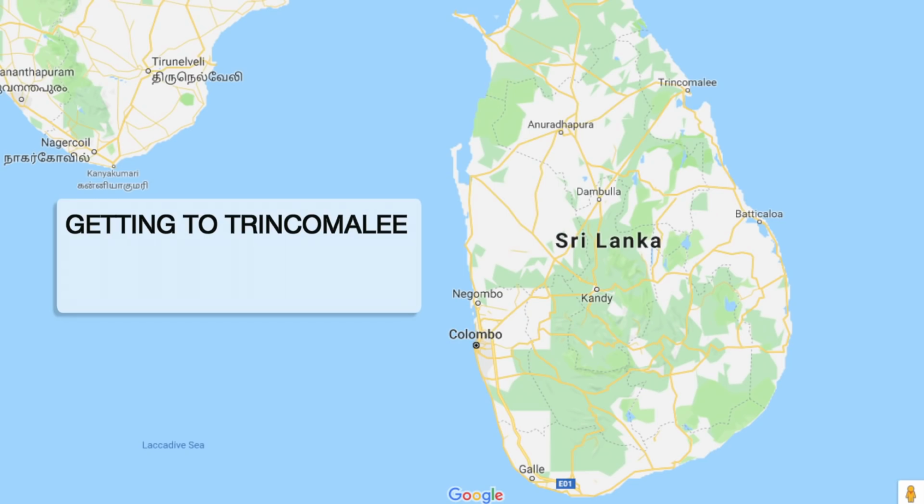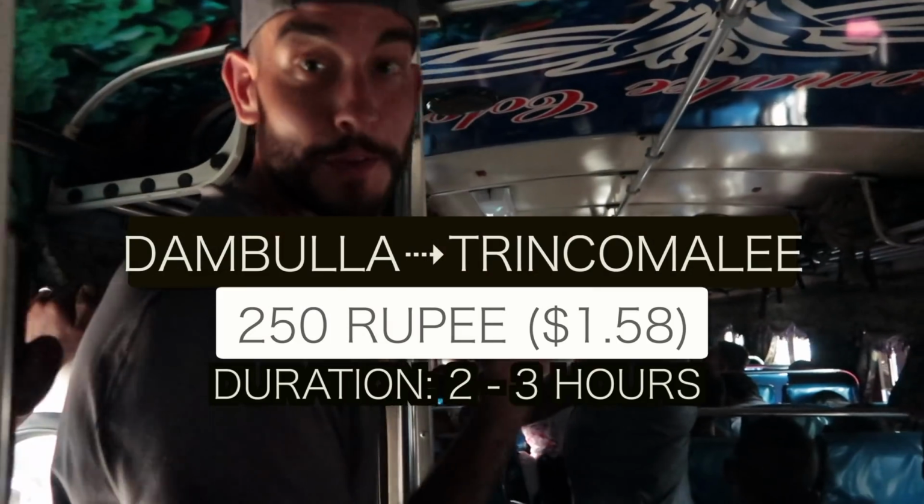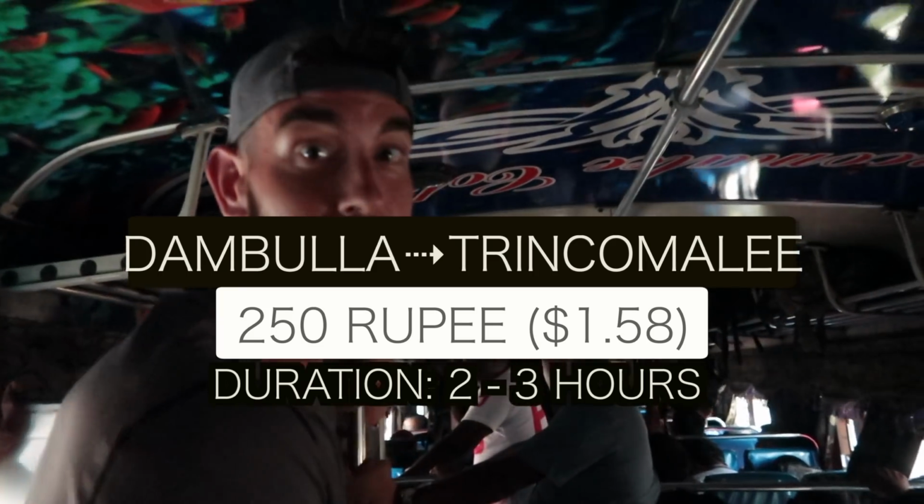Okay, Sigiriya, super success, but the show must go on. So, getting on another bus, and our next stop is the coastline, and we're going to Trincomalee. 3.5 hours, might have to stand the whole way.